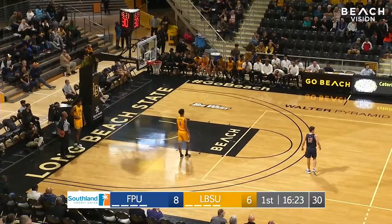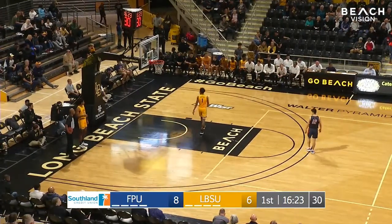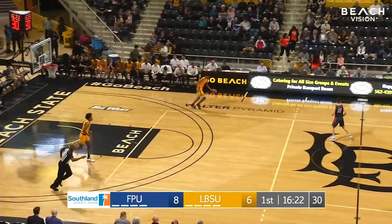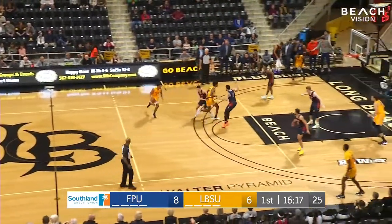And with 16 minutes and 23 seconds left in the first half, a change coming for Fresno Pacific as Elijah Hill comes into the game for the first time. Amande Coleman goes to the bench. Long Beach State basketball with the Sunbirds leading the Beach 8-6. 16:18 to play in the first half.